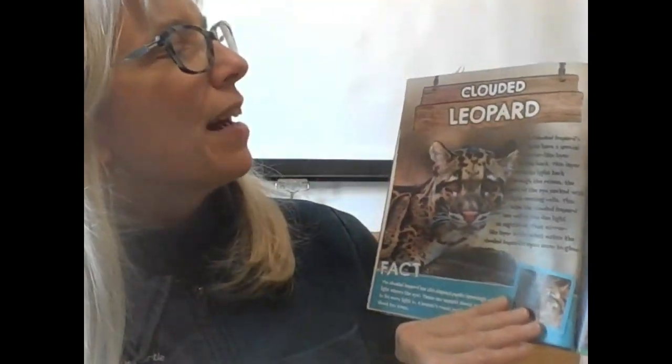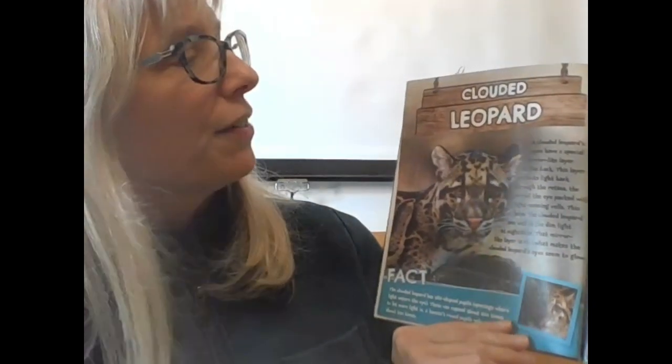Clouded leopard. A clouded leopard's eyes have a special mirror-like layer at the back. This layer reflects back through the retina, the part of the eye packed with light-sensing cells. This helps the clouded leopard see well in the dim light at nighttime. That mirror-like layer is also what makes the clouded leopard's eyes seem to glow. And if you know any cats, maybe you've seen that happen. It looks like sometimes like they have pennies in their eyes and they're all lit up.